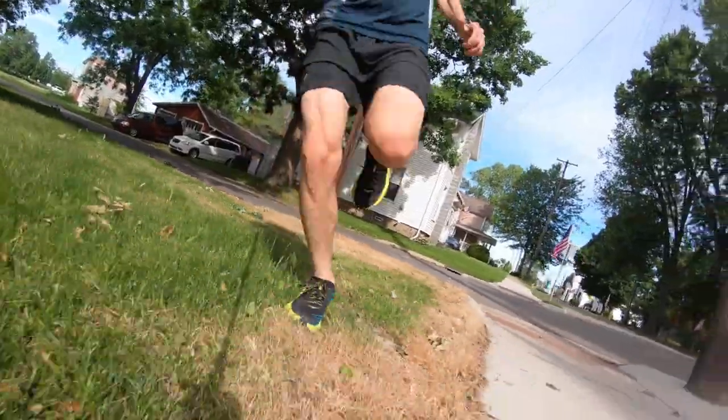Moving on to the heel cup in these shoes, I felt really stable in both shoes. I felt like my heel was seated properly.